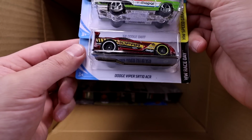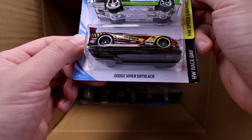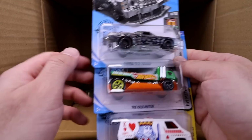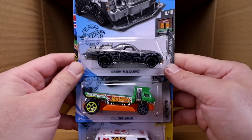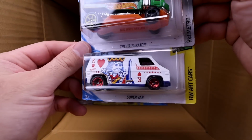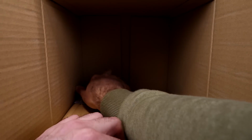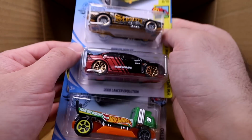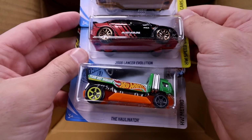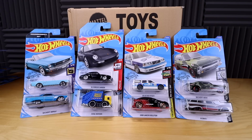68 Dodge Dart and the Dodge Viper AC8. I'm losing my speech here. Dodge Viper SRT10 ACR. There we go. We got it, guys. We got it. All right. Next up, we got custom El Camino, Pollinator, and the Super Van with the king on the side. Just says Super Van, so it's a very super van. And our last 3 cars, we've got the Roger Dodger, new color variation, and we've got that new 2008 Lancer Evolution, and the Pollinator.